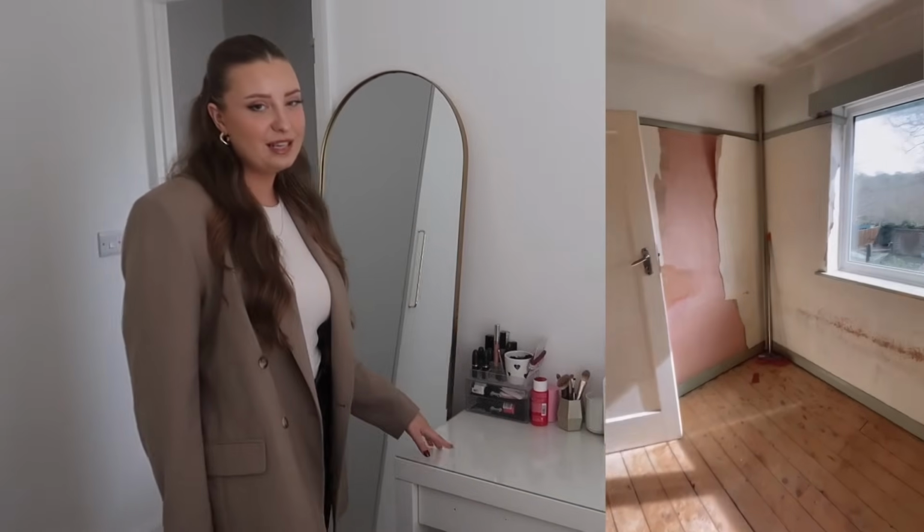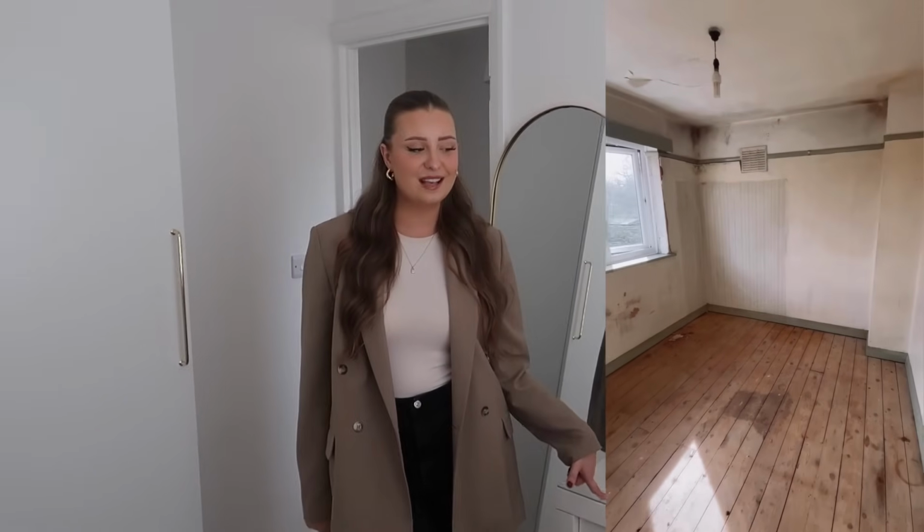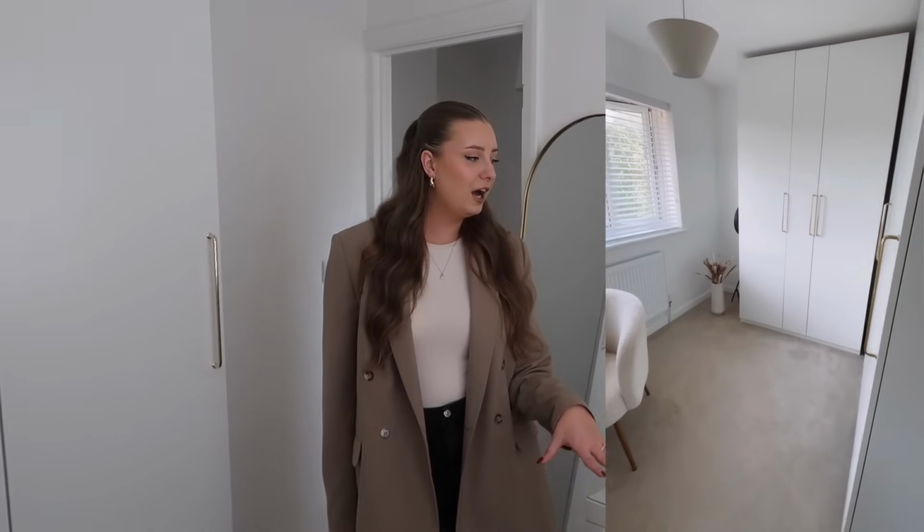I also wanted my makeup desk still, so this is just my classic makeup desk from IKEA, the Malm one. I've had this for so many years. I just feel like it's the perfect one as it has the drawer that pulls out where you can store all your makeup.